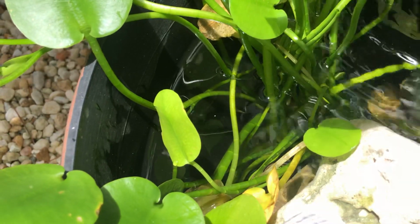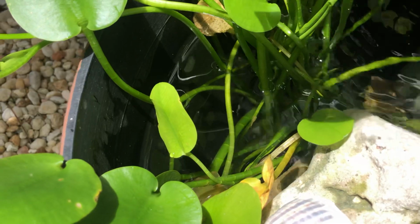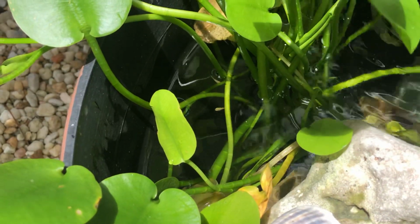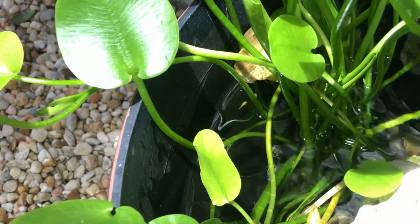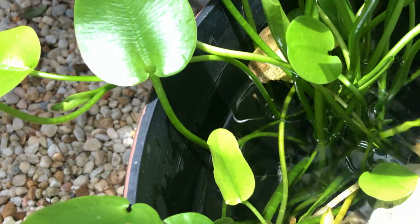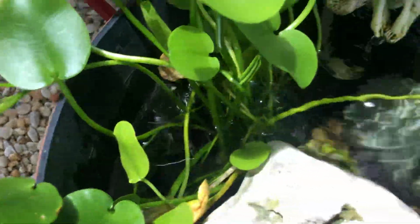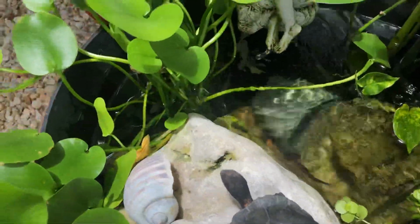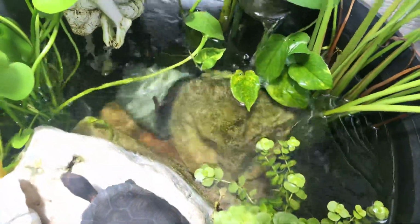Okay, let's see if you see babies there. There's one right there. You see that little one? See them right there? Oh, there's another one. They're so cute and tiny. They have lots of spaces to hide, and they like that. So yeah, it's pretty cool.